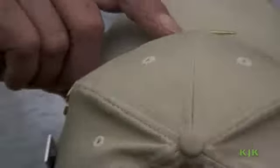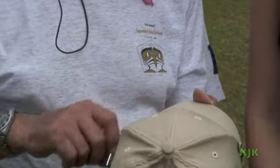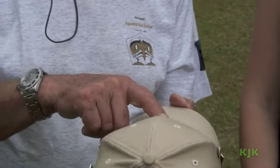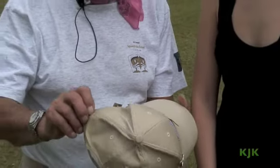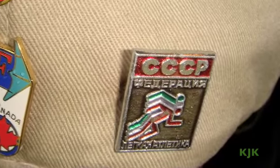But this is our logo, our club pin, British Columbia Kite Association. And this is a Russian pin. Do you have one pin in particular that's your favorite? Not really. When we come all together with our pins, we're exchanging pins. We have trade pins and some that you collect. So you trade with other people what you don't have.